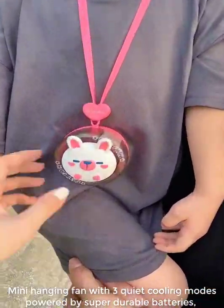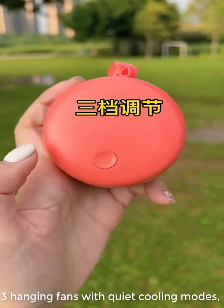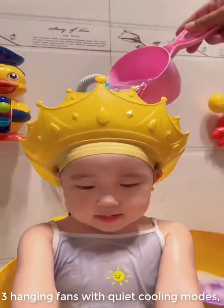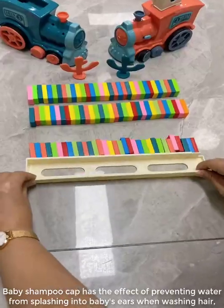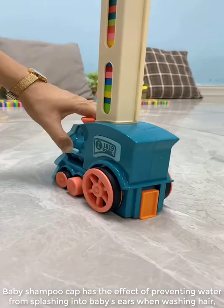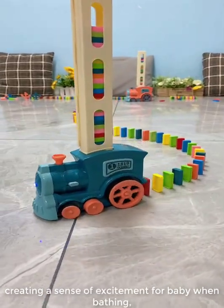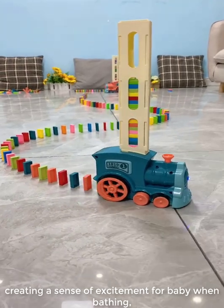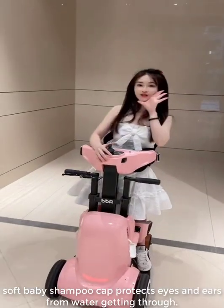Mini hanging fan with 3 quiet cooling modes powered by super durable batteries, super durable battery life for students going to school, work, picnic. Baby shampoo cap has the effect of preventing water from splashing into baby's ears when washing hair, creating a sense of excitement for baby when bathing. Soft baby shampoo cap protects eyes and ears from water getting through.